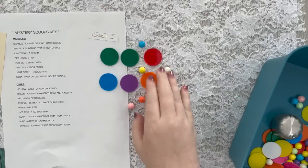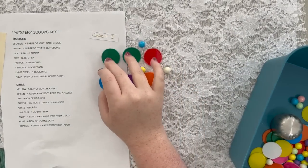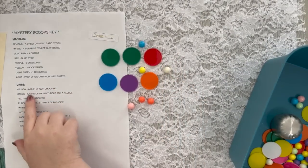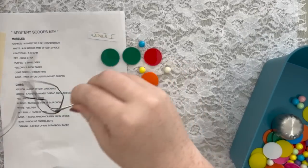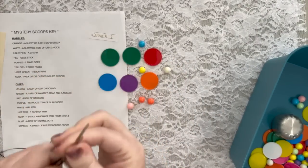Okay, Miss Susan. So you got two green chips, which means you got a yard of wax thread and needle, so you get two of those. That's them.